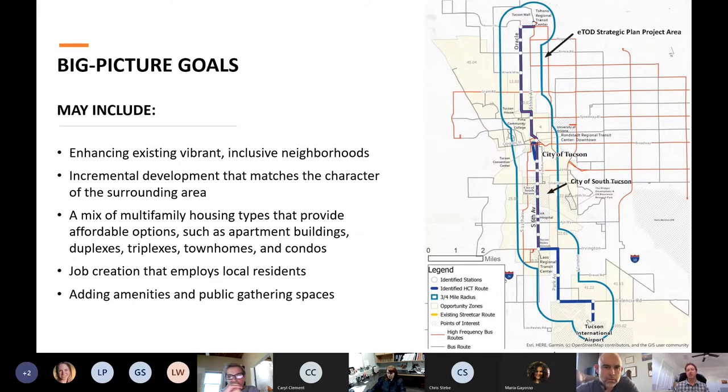And then the south side, which would be essentially from I-19 south to the Tucson airport. We're also going to be looking at development that matches, of course, the character of the surrounding area. So that's really where DRB, you guys, come in, helping us identify, once we get further along in this project and get a lot of public outreach, what some of those design characteristics may look like, whether we look at a zoning overlay and so forth.